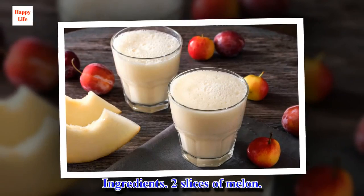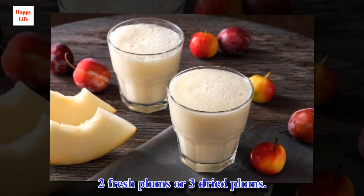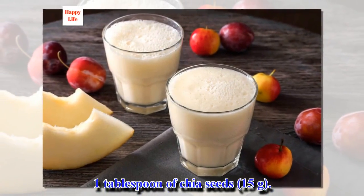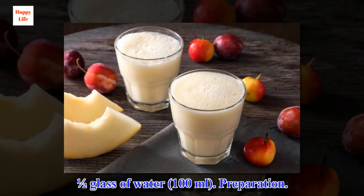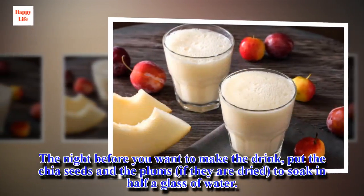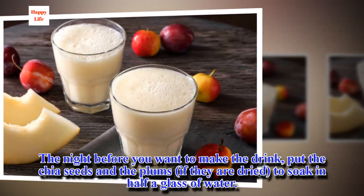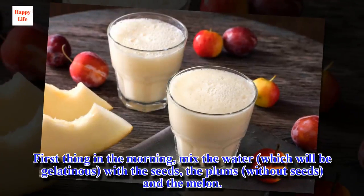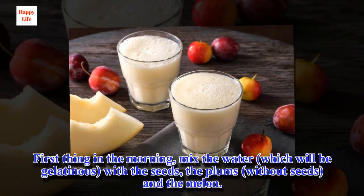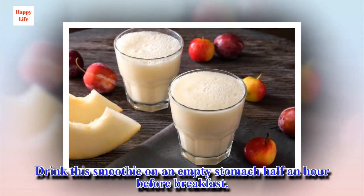Ingredients: 2 slices of melon, 2 fresh plums or 3 dried plums, 1 tablespoon of chia seeds, 15 grams, 1/2 glass of water, 100 milliliters. Preparation. The night before you want to make the drink, put the chia seeds, and the plums if they are dried, to soak in 1/2 glass of water. First thing in the morning, mix the water, which will be gelatinous, with the seeds, the plums, without seeds, and the melon. Drink this smoothie on an empty stomach half an hour before breakfast.